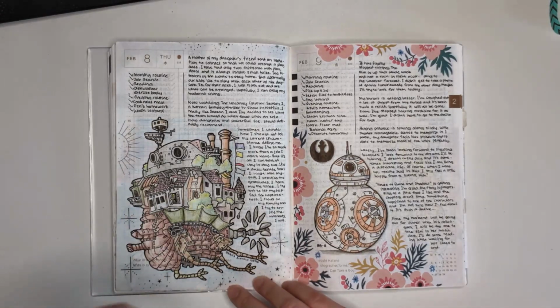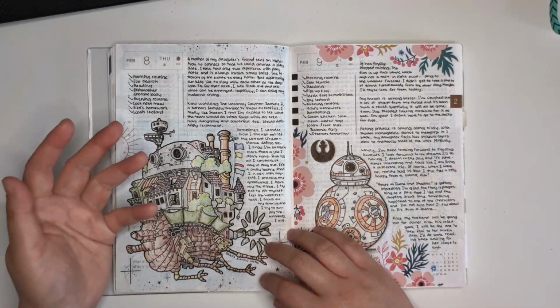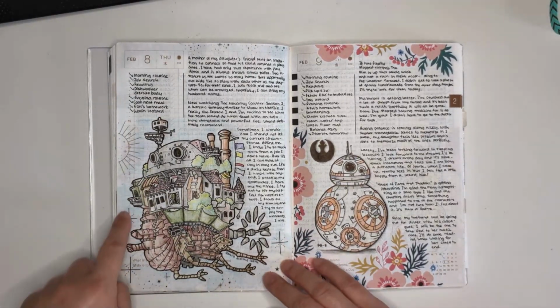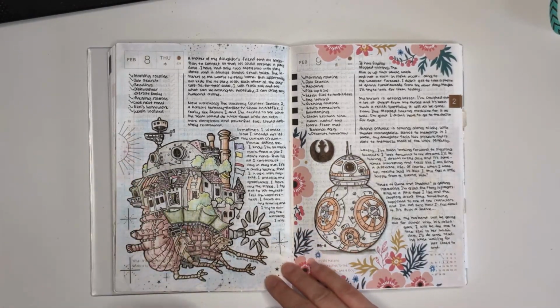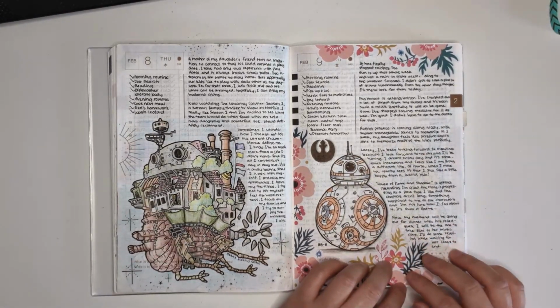I had to even omit some things because I drew too big for some areas and there wasn't enough room to fit them. And for stickers, I only used a minimal amount of stars and sun stickers over the side over here.